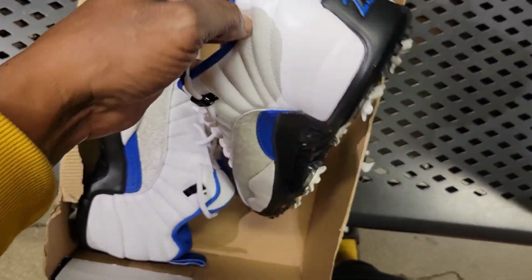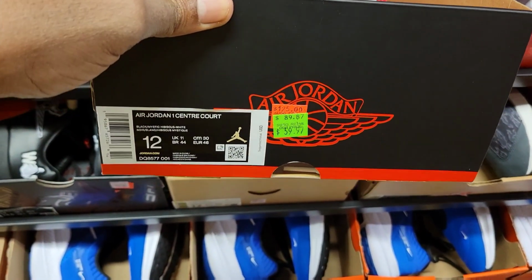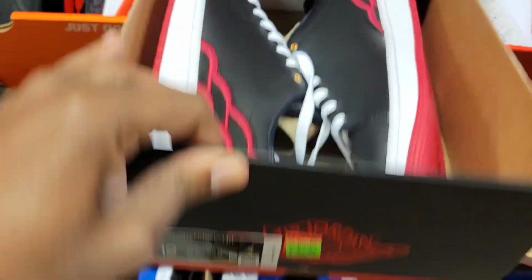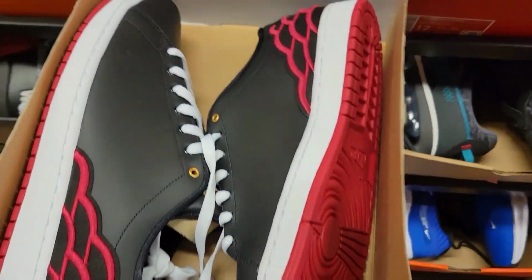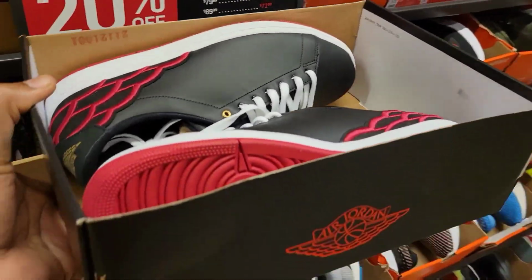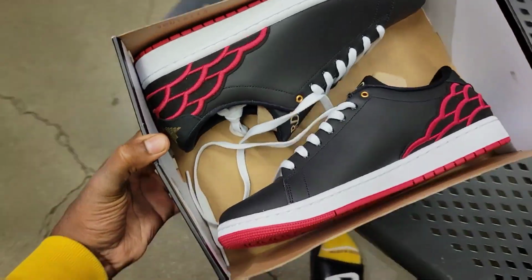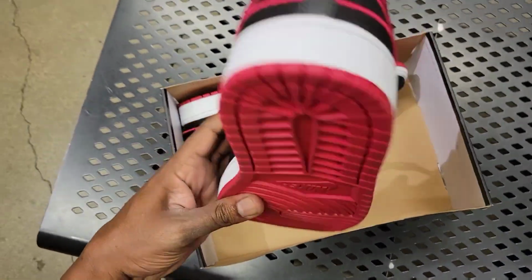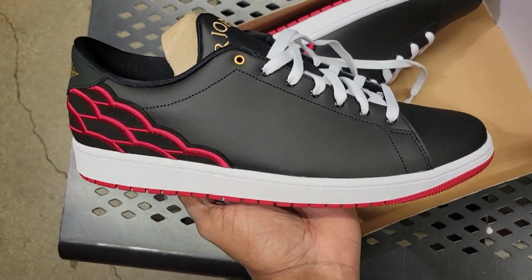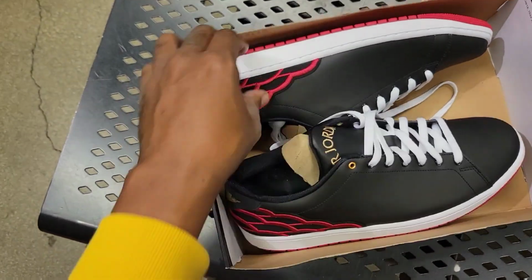Yeah, that's hard. Got these Jordan lows, center court, normally 125, down to 59 bucks. Pretty cool. I like this colorway, 59 bucks. Makes these $47. Normally what, 125 for a Jordan 1 low. I like this colorway. This is actually pretty fire. Let me know what y'all think about these.